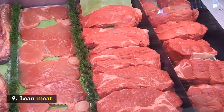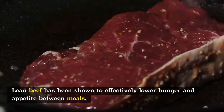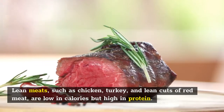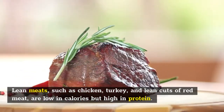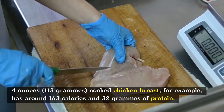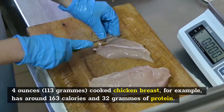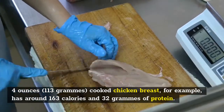9. Lean meat. Lean beef has been shown to effectively lower hunger and appetite between meals. Lean meats, such as chicken, turkey, and lean cuts of red meat, are low in calories but high in protein. Nutrition value of lean meat. 4 ounces (113 grams) of cooked chicken breast, for example, has around 163 calories and 32 grams of protein.